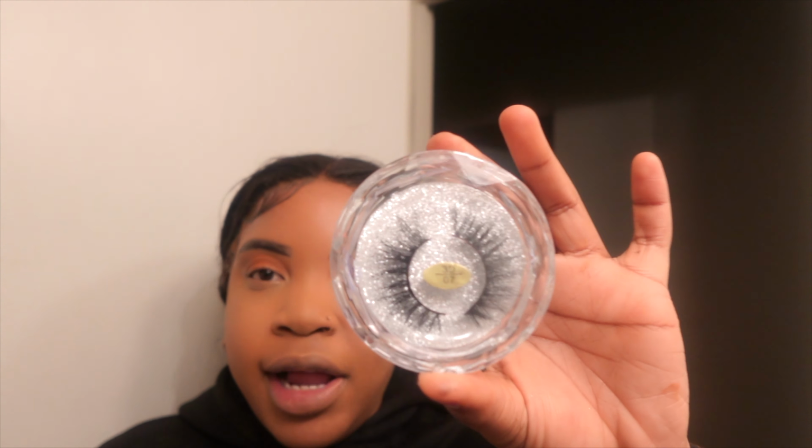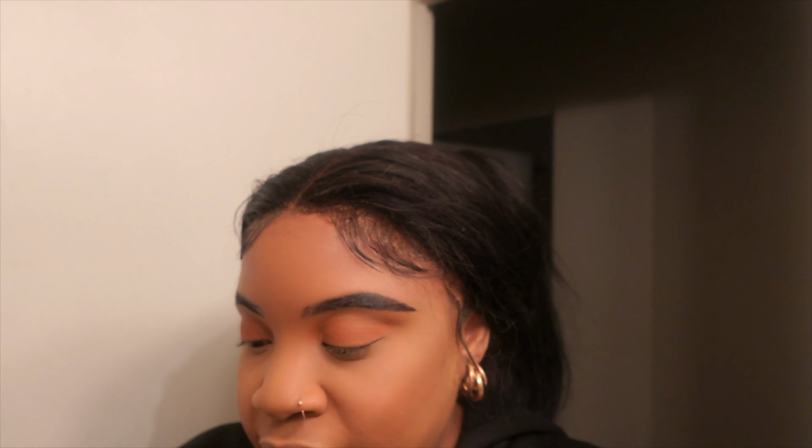Alright, so next what we're gonna do is lashes, and I'm gonna just be putting on these lashes that I got from AliExpress when I bought my wig, this actual wig that I'm wearing too. And I'm gonna try and do a wing liner. That is one thing, y'all, I don't think I'm ever gonna perfect. I honestly feel like if I put more practice into it, I will get it, but for right now, I can't for the life of me put on a wing liner. But y'all, for right now, it ain't working.